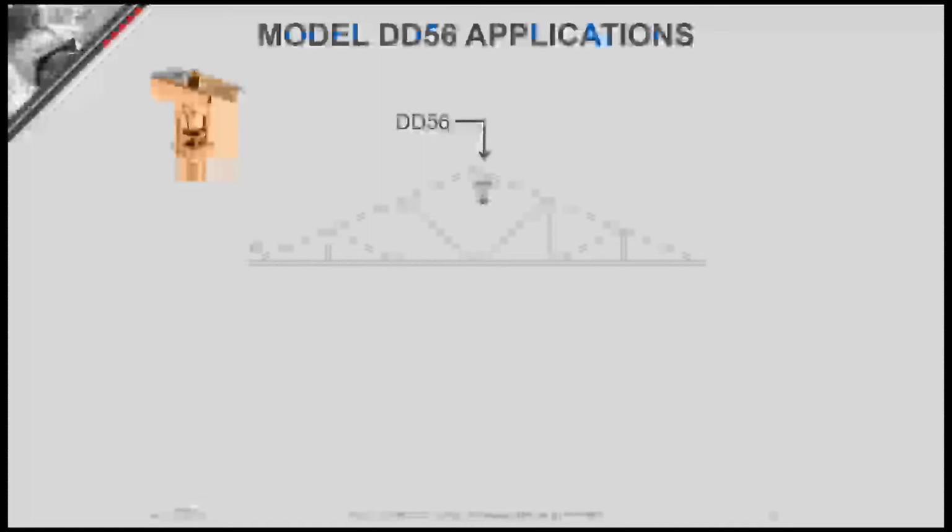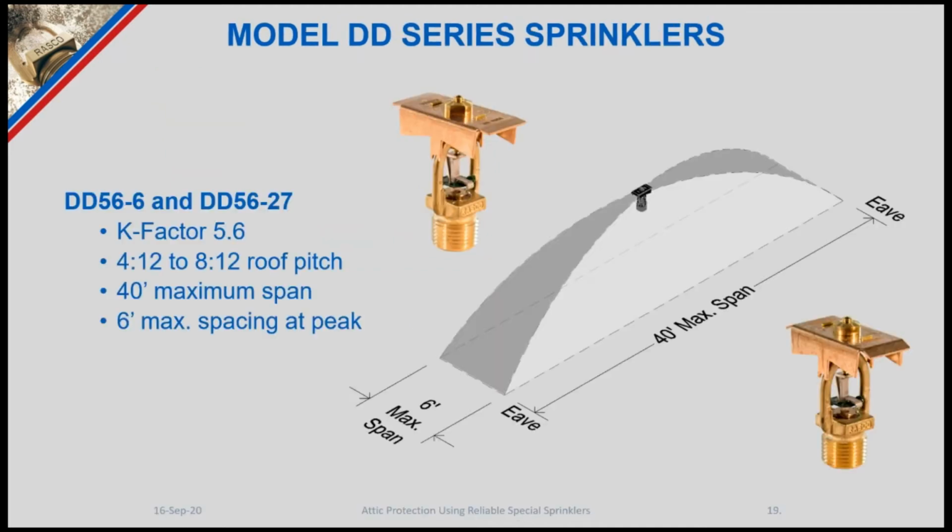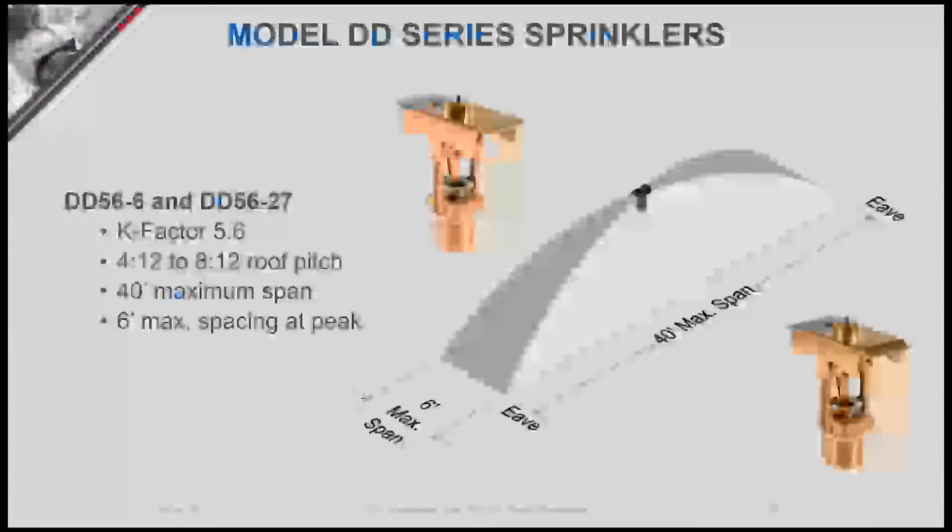With our DD56, we can have a maximum span of 40 foot. Now the DD56 comes in two unique models, the DD56-6 and the DD56-27. The way we chose to name these types of products is DD for dual direction, 5.6 is meant to be a 5.6 K factor. And then the -6 and -27 are going to be a reference to the angle of the deflector.